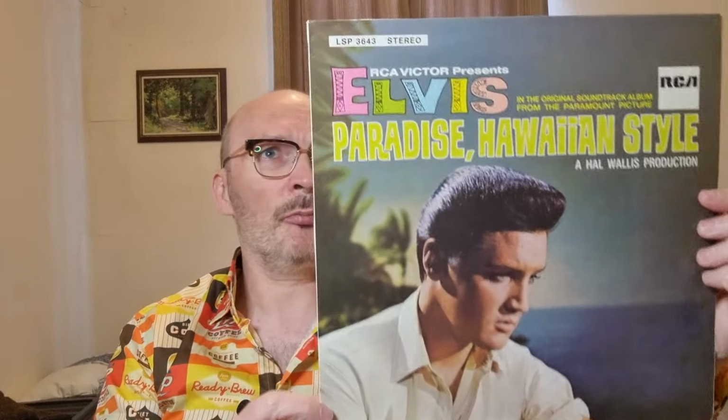And the catalogue number for this release is LSP 3643. LSP 3643. And it is the German copy. And the track listing, as you are all aware, is Paradise Hawaiian Style, This Is My Heaven, Scratch My Back, Then I'll Scratch Yours, House of Sand, Stop Where You Are, A Dog's Life, Dating, Queen of Wahine's Papaya, Drums of the Island, Special Bonus Song, Sand Castles.